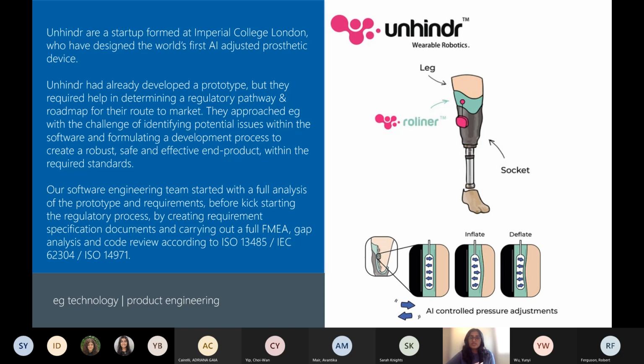The robotic liner allows users to be as comfortable as possible and have to worry less about injury to their residual limb from wearing a socket, whilst also being a much cheaper option than a fully customized 3D printed prosthetic. So it really opens up a lot of doors for accessibility.